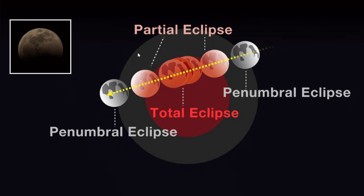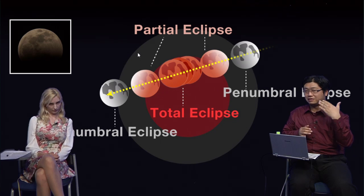Basically, usually people will ignore two more parts. Actually, if we really count, there will be 7 steps. 7 steps? Yes, because people will ignore that, because it's not easy to notice. So we call it the penumbra eclipse. It's before the total eclipse, even before the partial part. So we have a 7-step detail.